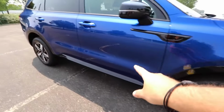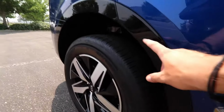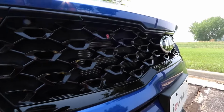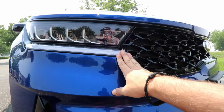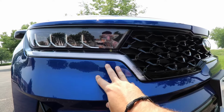But that black accent comes all along the bottom of the car, and it goes up and over the wheel well, making it really pop. At the front of this guy, you have your signature Tiger Nose grille. It's kind of got that glossy black grid. And then you've also got these bright white daytime running lights. These things really pop at night, and it really gives it a specific look on the road.